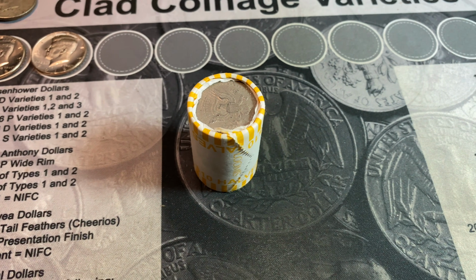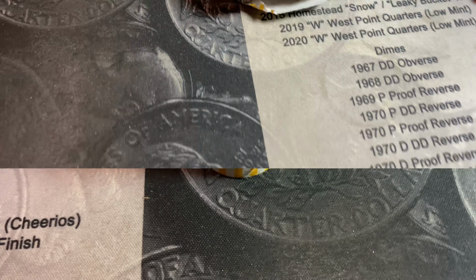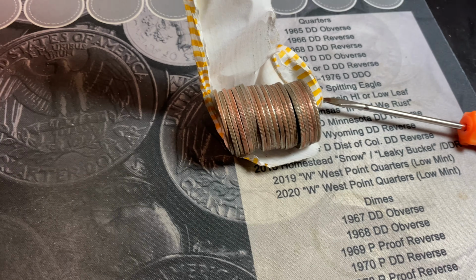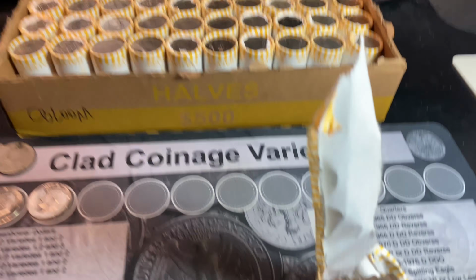So let me just crack it open and see if it's got something inside of it. I don't see anything silver by the edges. If I find something, I'll let you know. Otherwise, we'll get back to the hunt.